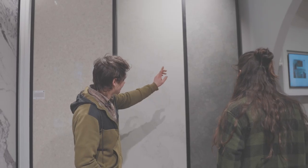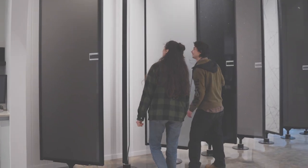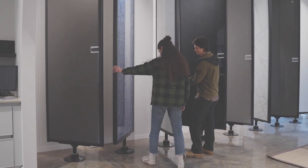The detail in them is so stunning, isn't it? That's super original, isn't it? It's beautiful, yeah.